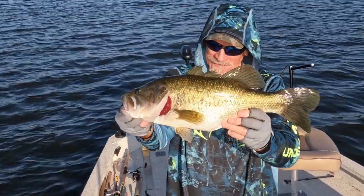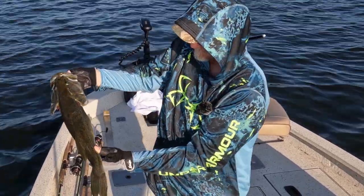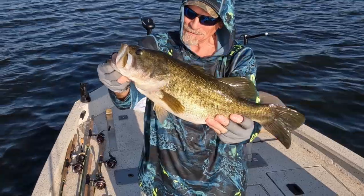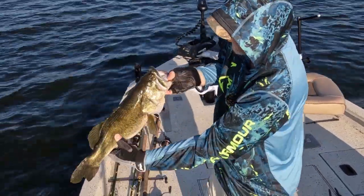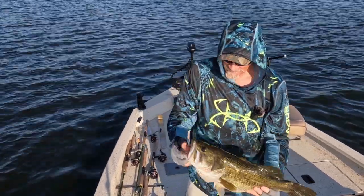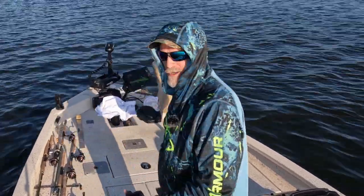Look at this donkey. I just caught him. That thing's got to be over 5. Big old largemouth. One of his eyes is messed up. Big old fat toad. I saw it sitting there like a crappie. I was hoping it was a crappie.